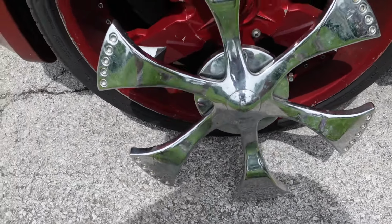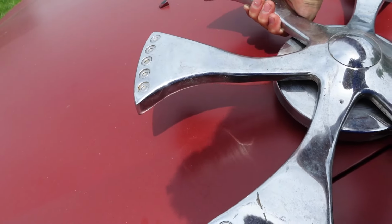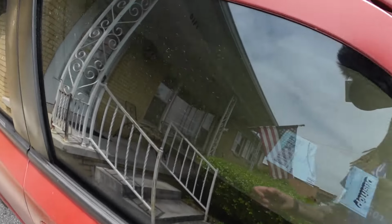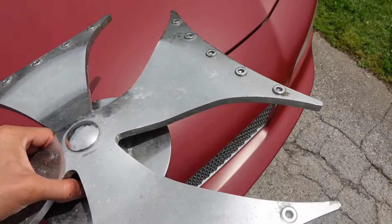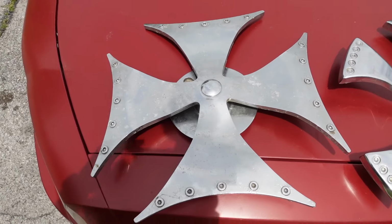Now this is one of them, and like I said, we got 2 different sets of spinners. Trying to make sure I don't scratch up my paint, even though the car needs to be repainted. So that's one of them. And this other one, it is kind of pitted a little bit, but I don't care, you know what I'm saying? Now this one is only 4 spokes, but they are big spokes, you know what I'm saying? So this is the other one.